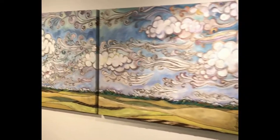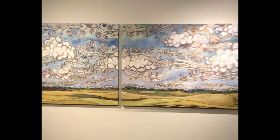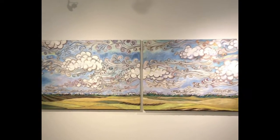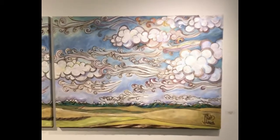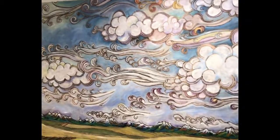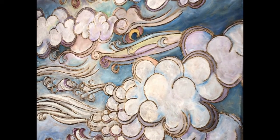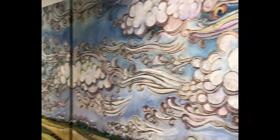And another familiar scene to Albertans, the incredible weather patterns and winds we experience, our Chinook skies and our incoming storms. Here we see a huge prairie sky depicted, both expressive and familiar. As we once again move closer to the painting, the texture and the detail of the piece becomes more apparent, including the subtle but beautiful colors used.